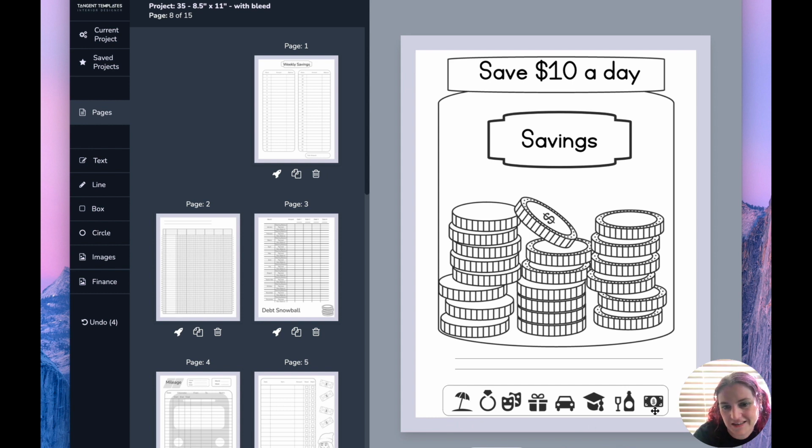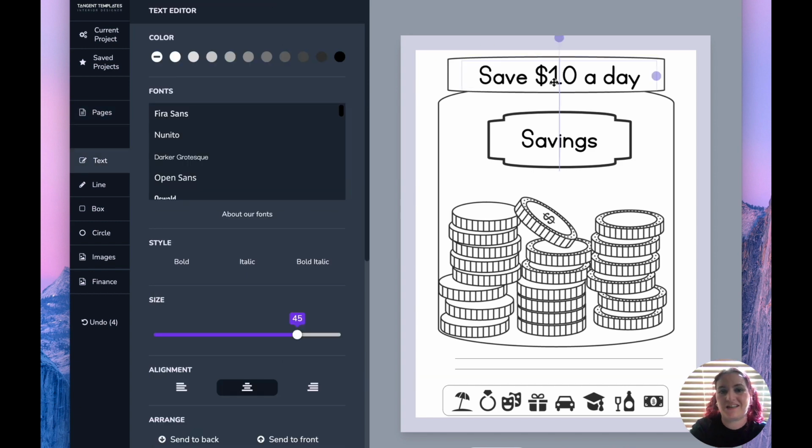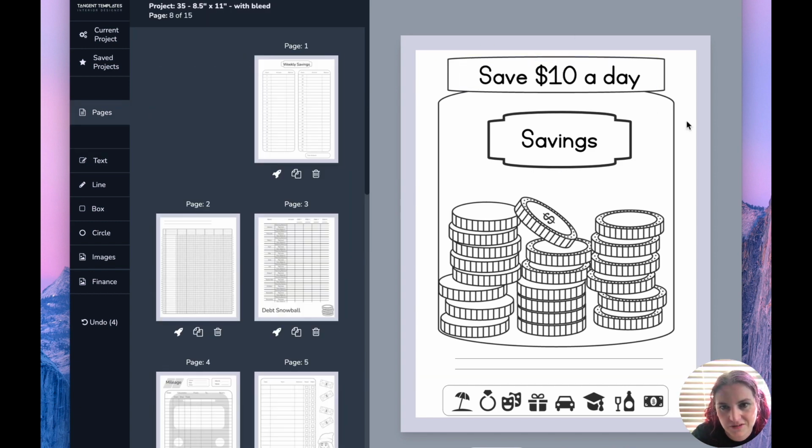I also had some fun with this. I put a little bar along the bottom with icons so you can say what you're saving for. So if you're saving for a holiday, an engagement ring, to go to a show, a gift, car, school, a nice night out with drinks, or you just want to save the cash, you can just circle those. And I'm sure you can come up with your own ideas for this, your own way of using these. This isn't the most beautiful design in the world, but it shows you how you can use these.